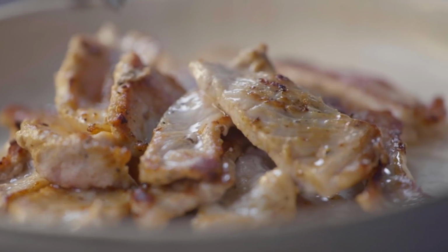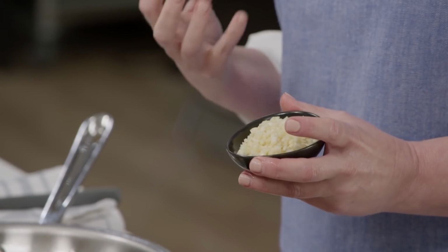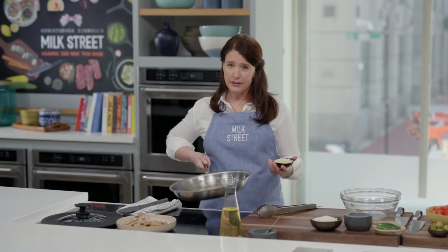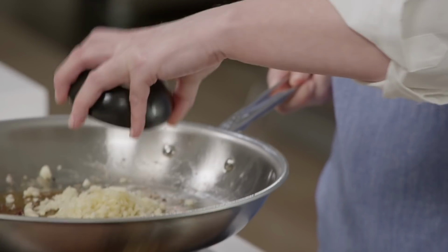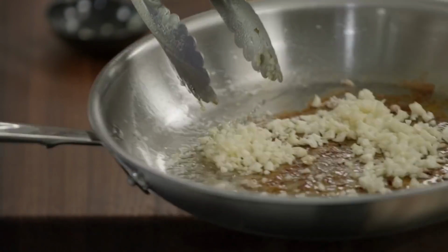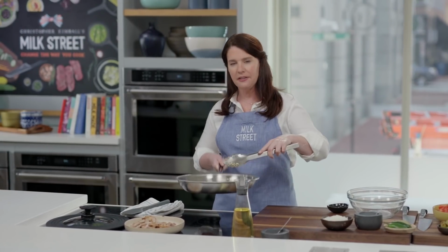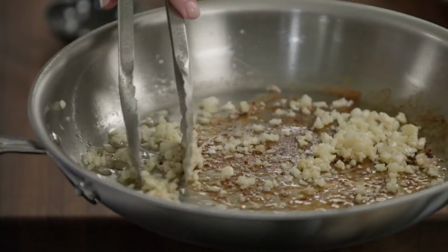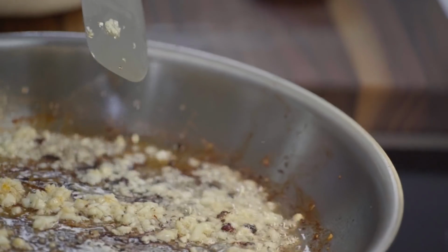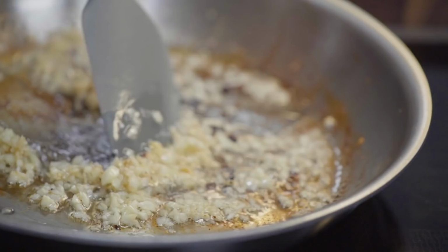So now we can add the garlic. There's a lot of garlic in this. This is 12 cloves of garlic, but we wanna take it off the heat when we add the garlic. That's because this pan is really hot from cooking that pork, and we don't want the garlic to burn. So we'll use the residual heat of the pan to get this started. We'll put it back on the heat, but this time at medium. We'll let this cook here for just a few more minutes, just until it's nice and golden brown.